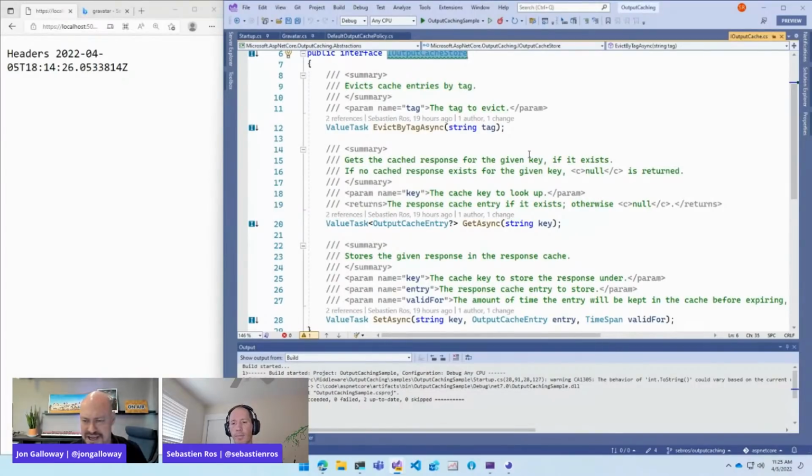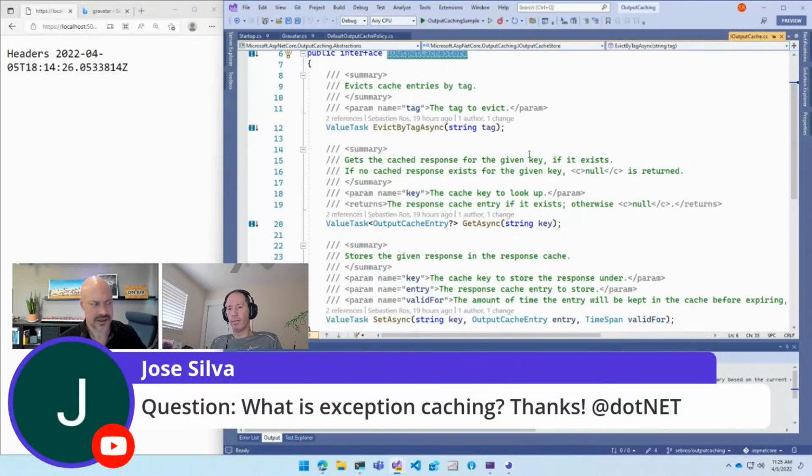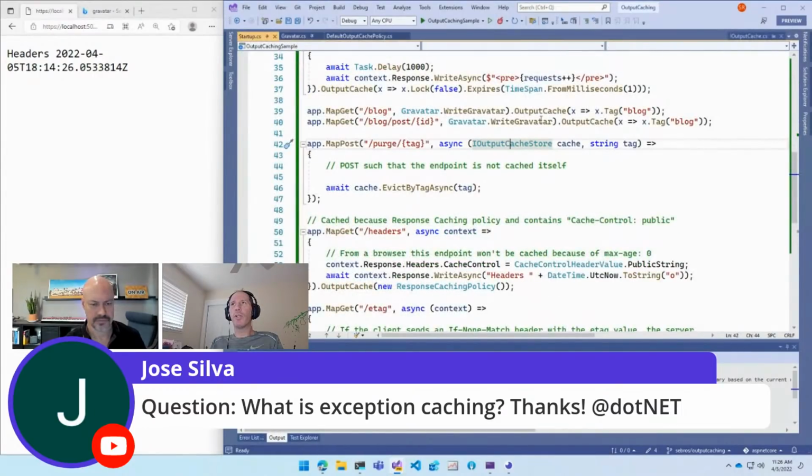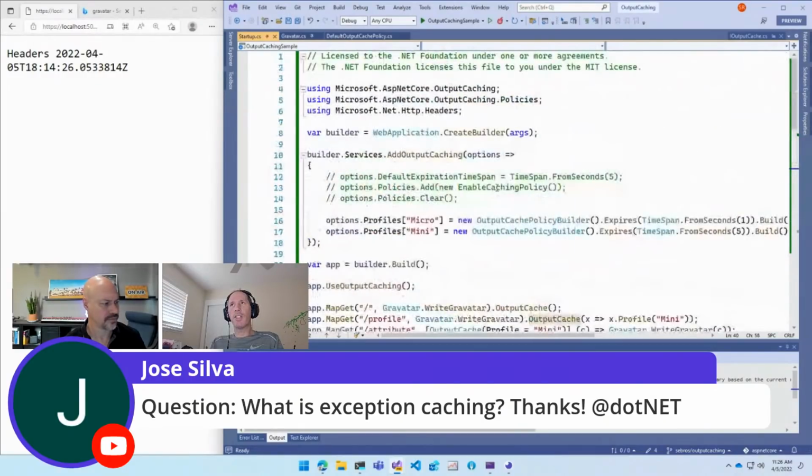Okay. Jose is asking, what about exception caching? I forget if you talked about that. Right now, I think the default policy is caching everything. Meaning 200 and non-200s, like 500s, 404s and everything. I don't think I did anything special in this case. So right now it would cache everything. So maybe that's not something you want. So you might want to say, don't cache anything that is not a 200. Or maybe it's internally doing that and you can't change it, that it just caches 200s or 304s. I have to check. But that's a good question.